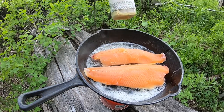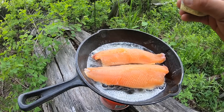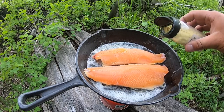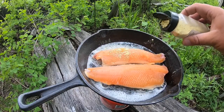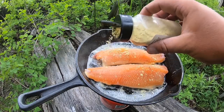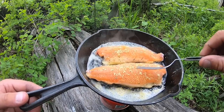And then for seasoning, we have some mustard green spice blend. Really delicious. So we're just gonna put a little bit on these guys. All right. We'll just let them cook.